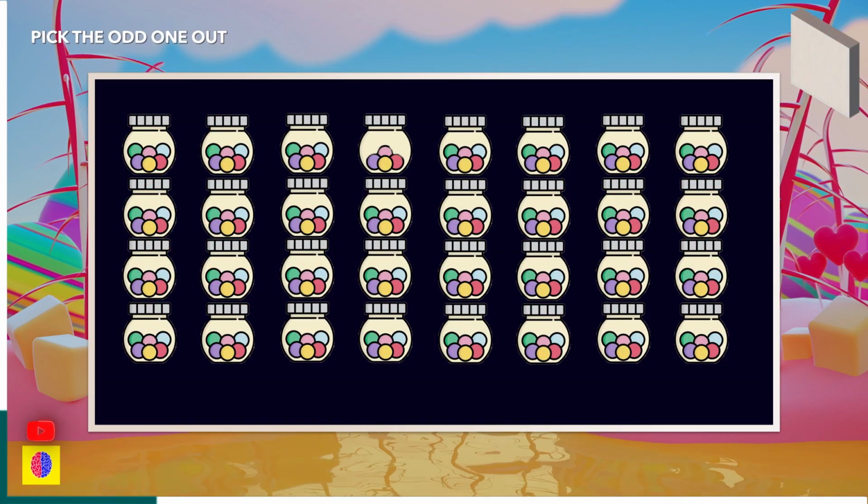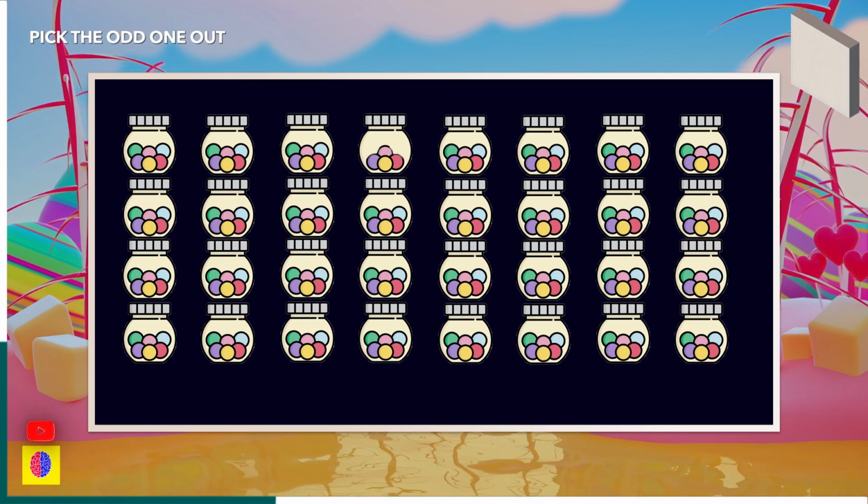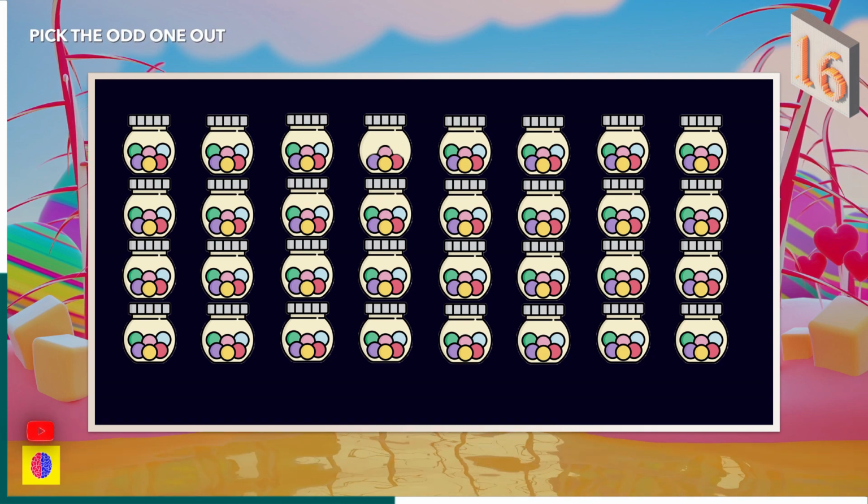Okay, my strategy is to have a look at all the balls inside the bowl. See if all the colors are there. Nice, I found it. What about you guys?